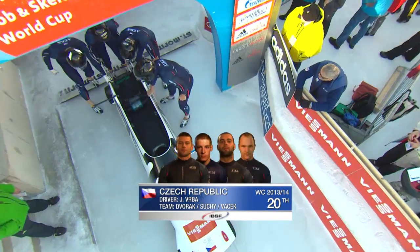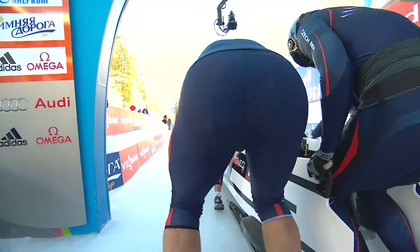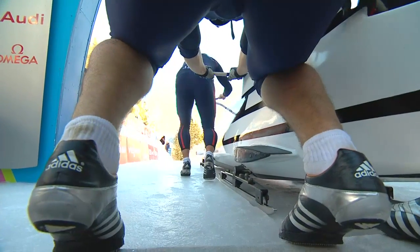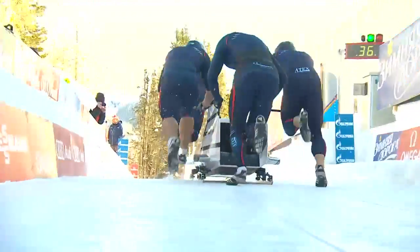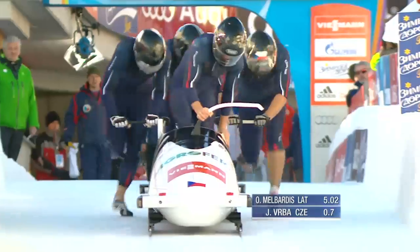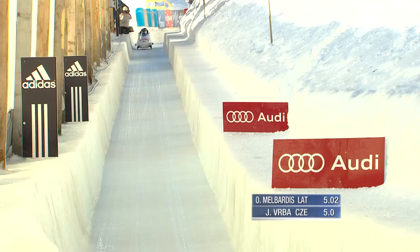Jan Verber of the Czech Republic with Dominik Dvorak, Dominik Sushi, and Mikhail Vacek behind him. Made the cut in the two-man race. Best result of the season for them, 13th place in Lake Placid. Another track where the driver really has a huge part to play. And this Singer sled should be a quickie.